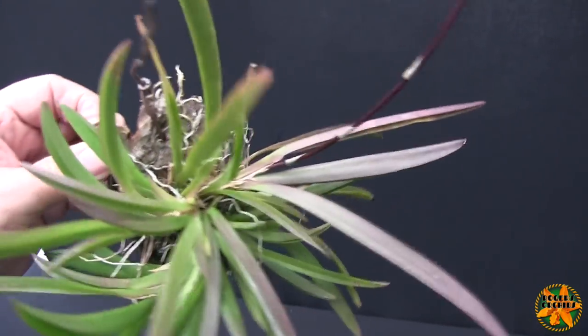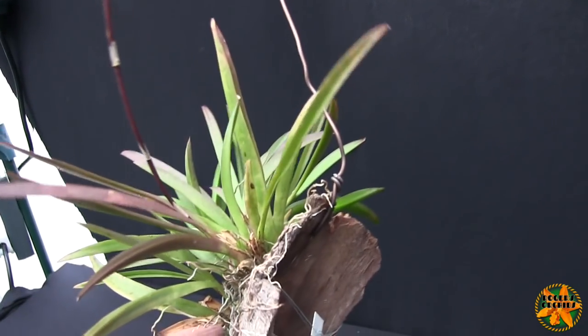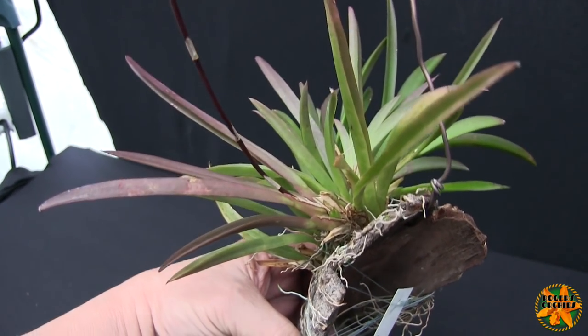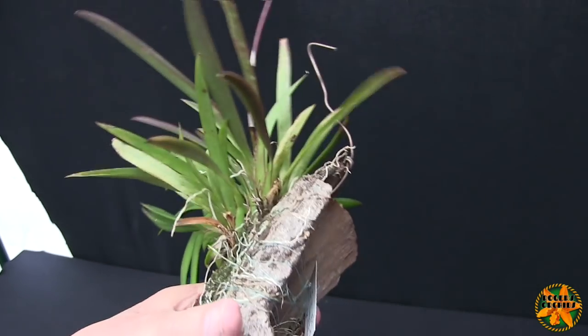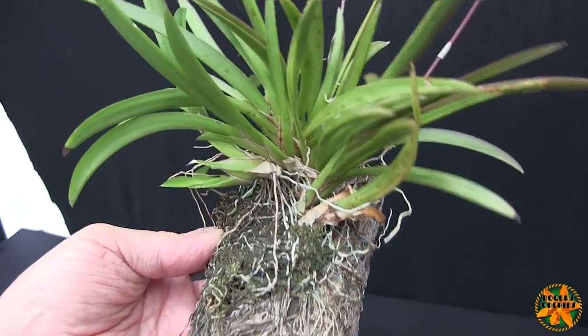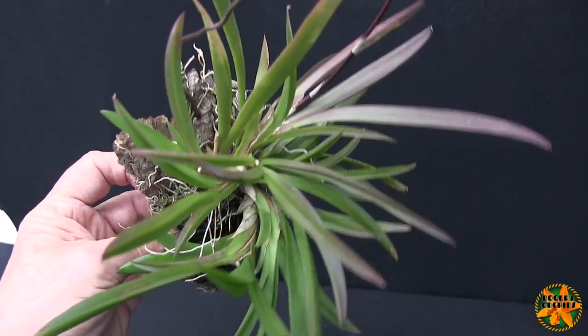Oh no, I can see another one, but it's going to be difficult to show you. It's near the base of the spike. So there's another one coming out there, up the back of the plant. That's just started, so that's a new growth. So we've got 2 growths pushing on quite strong, and another one coming out at the back of the plant.